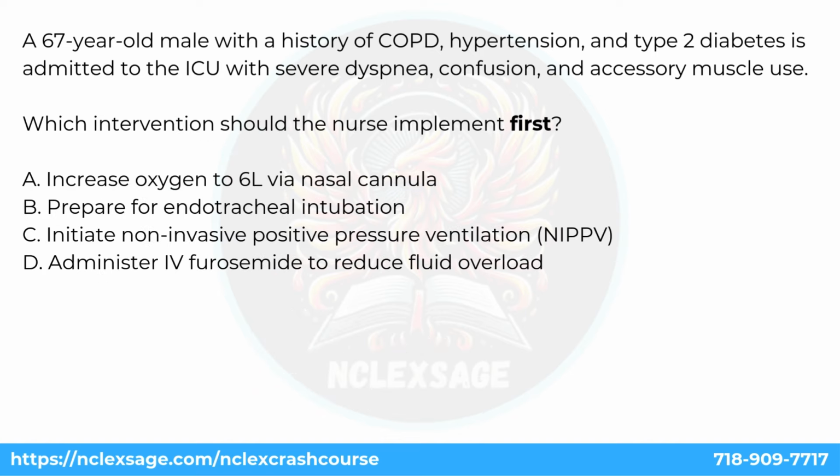Which intervention should the nurse implement first? Option A: increase oxygen to 6 liters using nasal cannula. Option B: prepare for endotracheal intubation. Option C: initiate non-invasive positive pressure ventilation. Option D: administer intravenous furosemide to reduce fluid overload.